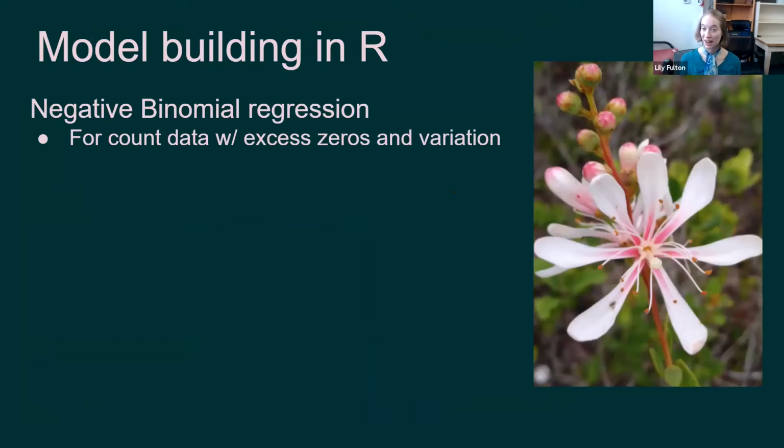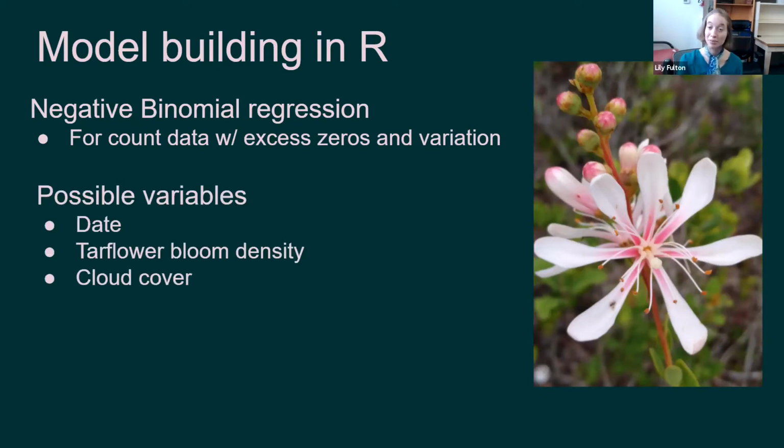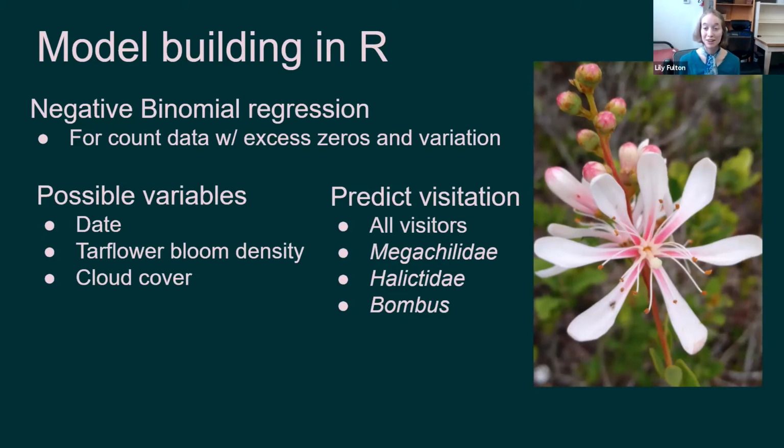So to investigate which of these factors are most important for predicting insect visitation, I built statistical models in R, which is an open source statistical modeling language. And I used negative binomial regression models, which are made for count data, which I had, and with lots of zeros, and in my case, that means observations where I didn't see any insects, and more variation than expected. And I made models with combinations of these 3 variables, date, tarflower bloom density, and cloud cover. And I did this to find variables that best predict, or most affect, total insect visitation and visitation of the 3 most common bee groups, the Megachilidae, Halictidae, and Bombus. And I used AIC values to choose the best models.